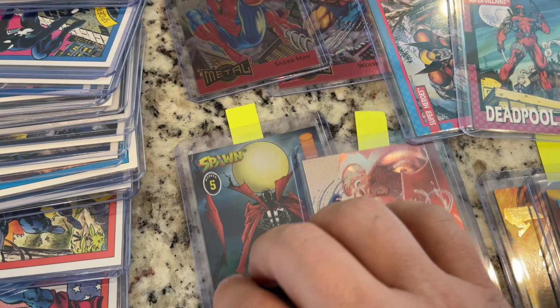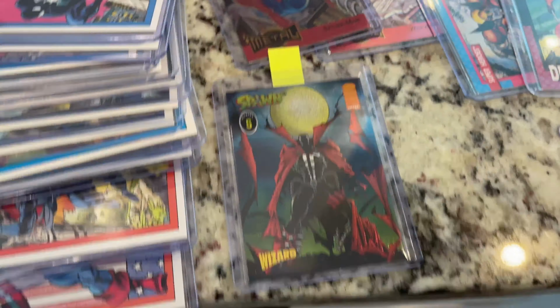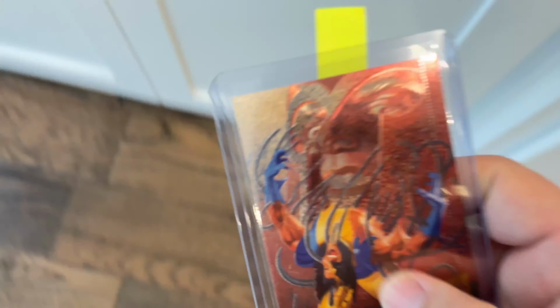And just because I want a Spawn card, I think there's a chance of being a PSA 10. And that was a PSA 10. No, I'm kidding.